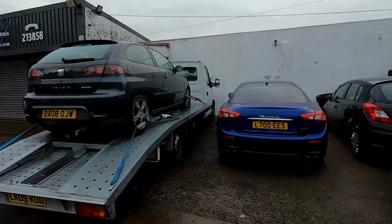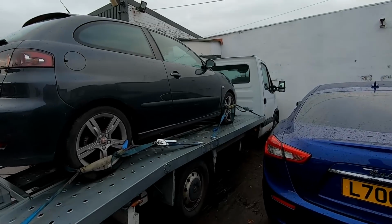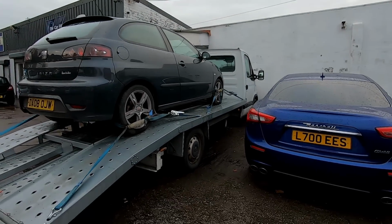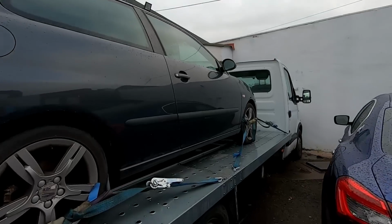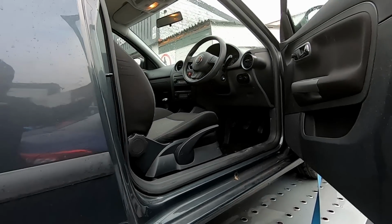Another recent purchase we picked up today. A Seat Ibiza. This is an old shape Seat Ibiza. So this shape ran from 2002. Model went up to 2008. So this is the last of this shape. I mean, these are basically just based on Polos underneath. That's all they are. I like Ibizas.